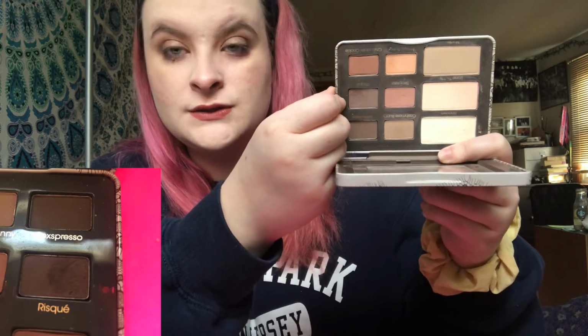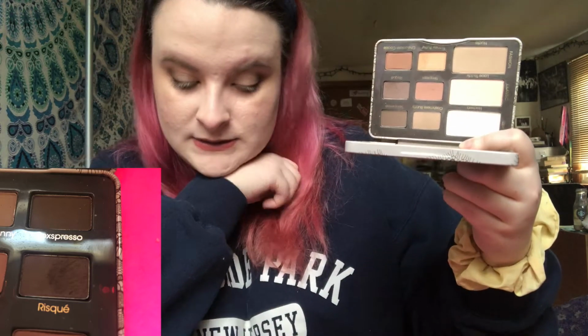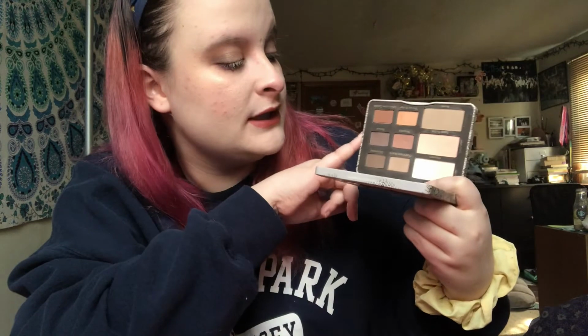Next, I have these from the Too Faced Natural Matte Palette, the shade Risque. This is Risque. My goal is to hit pan. Let's see. I only used Risque twice since the last update. I am wearing it today, but it doesn't count for this update. And this palette still weighs 118 grams. I do really like this, but I know this palette's going to take a long time because this is packed even tighter than the Naked formula, so that's gonna take a long time.